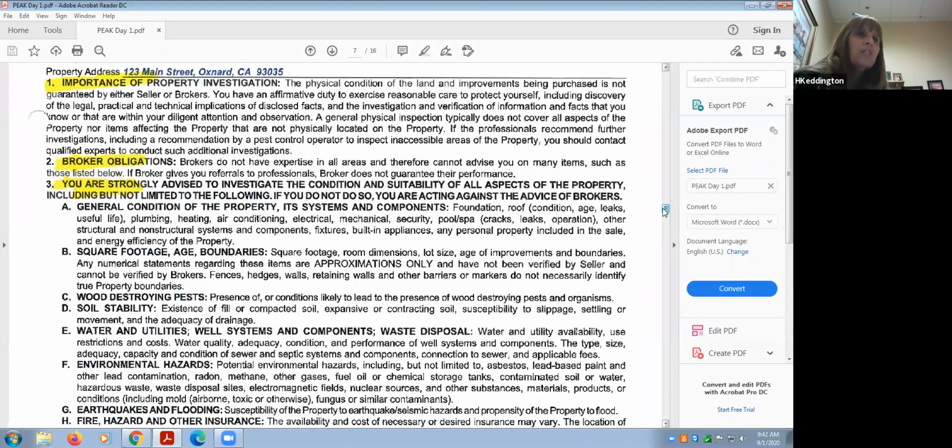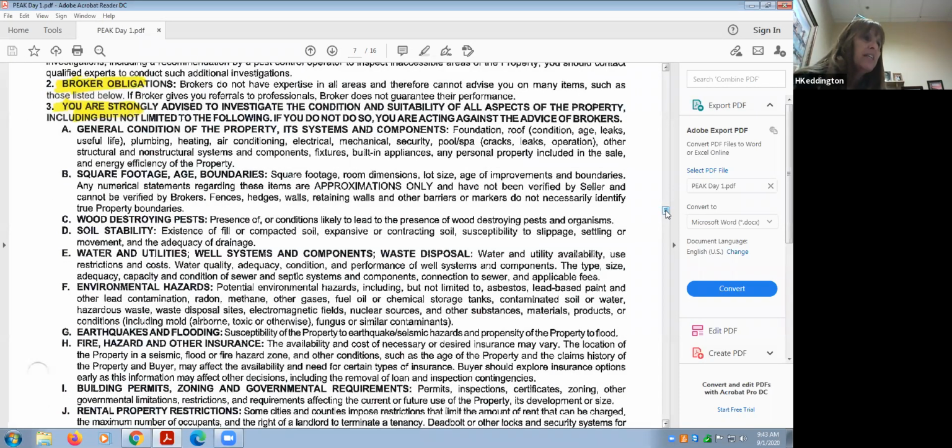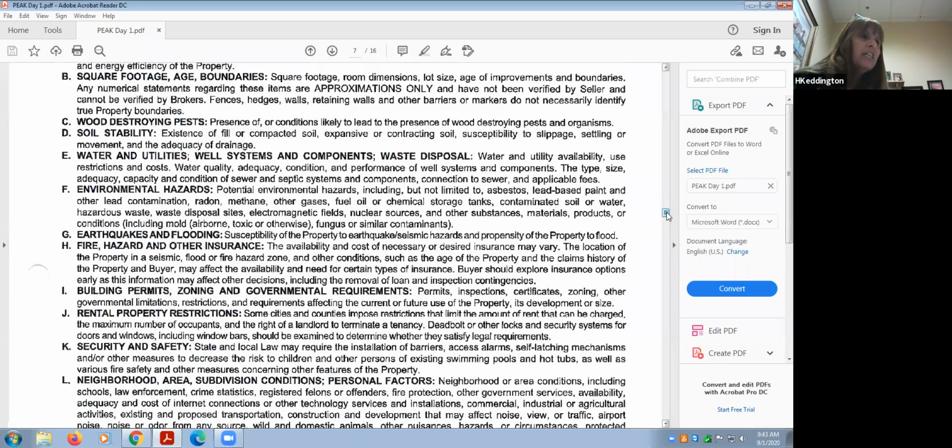We cannot force them. We're going to go over a form next where they opt out if they want to opt out. But they're advised to do this inspection for all these reasons. They're going to check the condition, the square footage, for termites, for pests, for the soil, utilities.